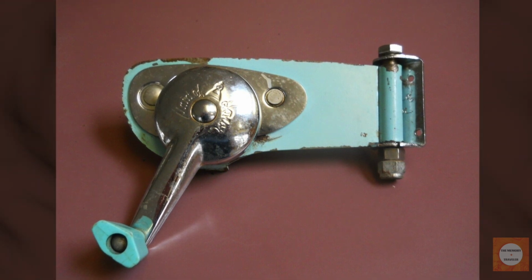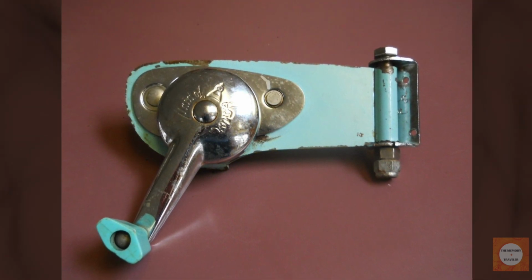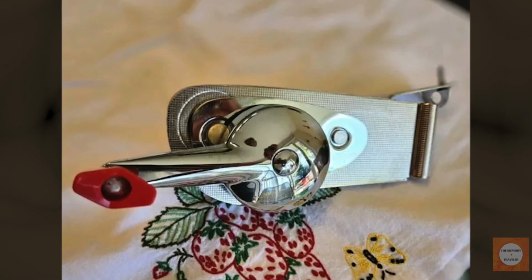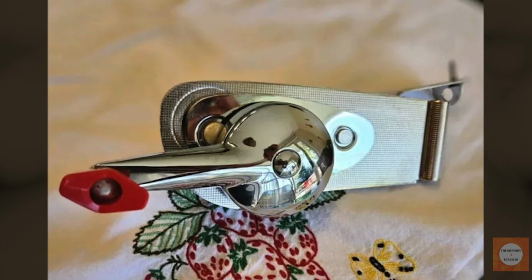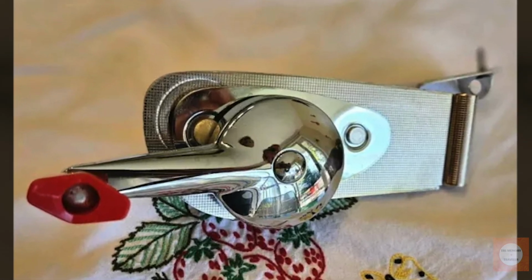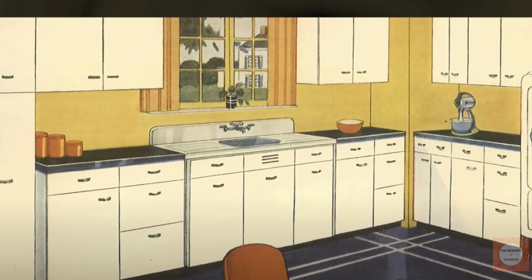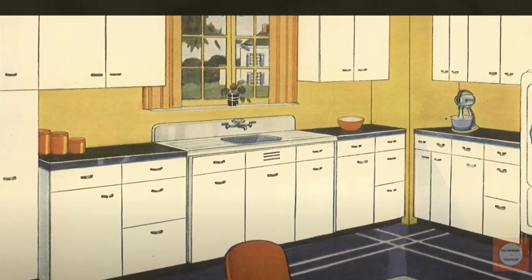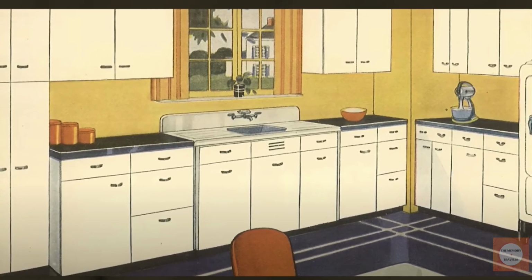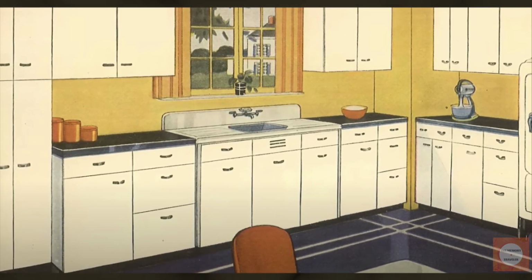No need to rummage through drawers or clutter precious counter space. This wall-mounted wonder was the epitome of efficiency in kitchens from the 1950s through the 1970s. You can almost hear the rhythmic click-click-click as countless cans of vegetables, soups, and fruits yielded to its relentless blade over the years. For the busy homemakers of mid-century America, this unassuming device was nothing short of a culinary hero.